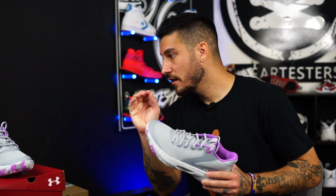First things first, they've been really promoting these. I think that's really cool because again, it's one of their first women's specific basketball shoes, but they've been promoting it in a weird way, saying that it's built specifically for a female foot. And that subject actually came up recently.